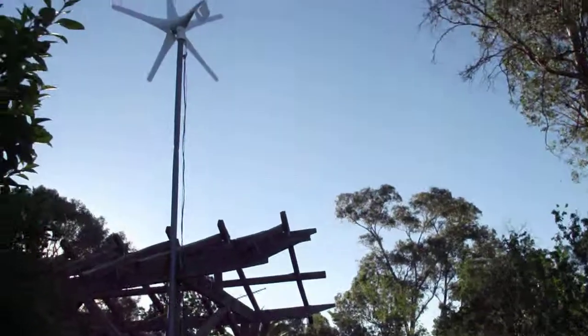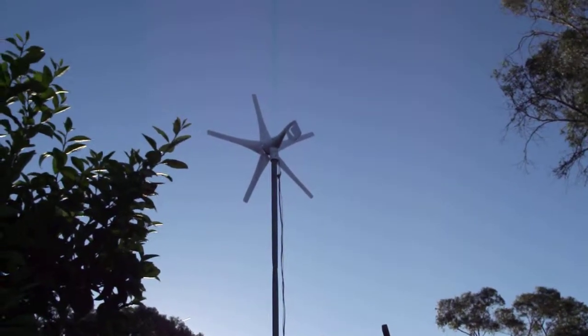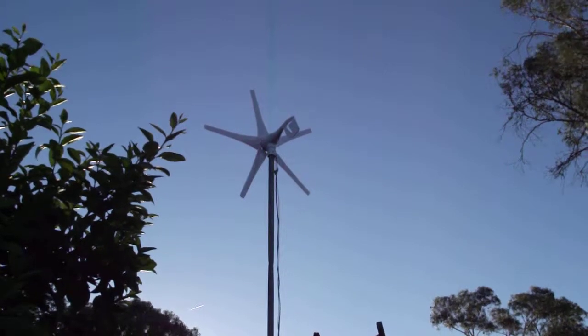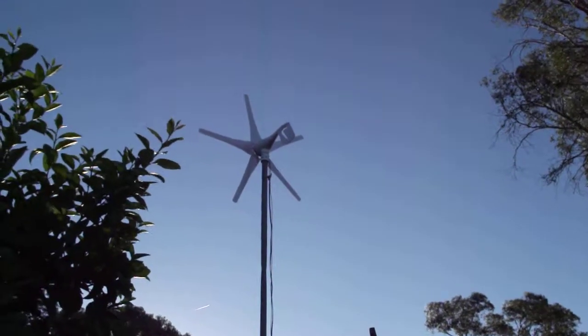And that's why these need to be put up at least 12 metres, whether they're a 300 watt turbine, a 50 watt turbine, or whether it's a whole 10 kilowatts or 5 kilowatts. It won't move unless you put it up at least 12 metres. It's just sitting there for a test.